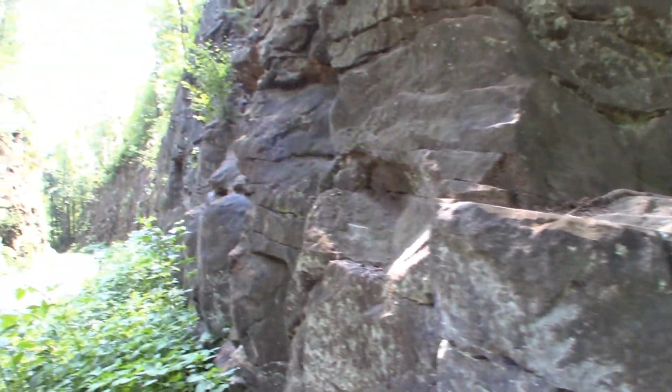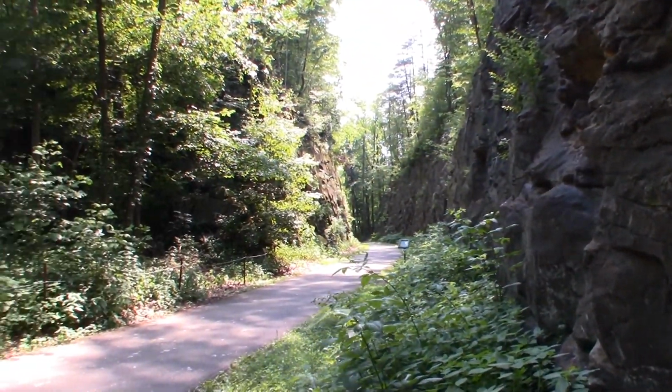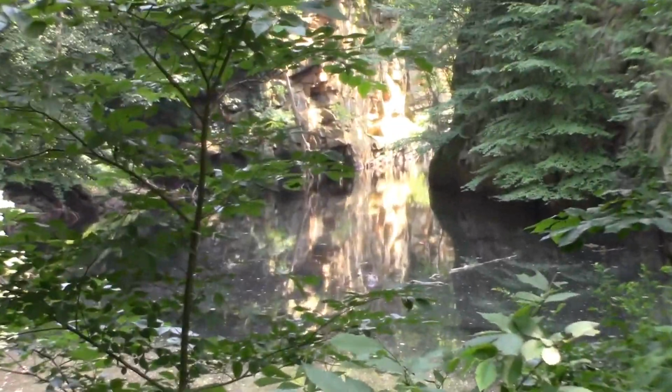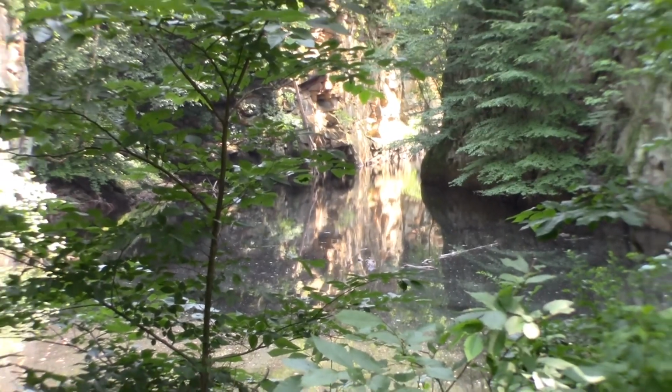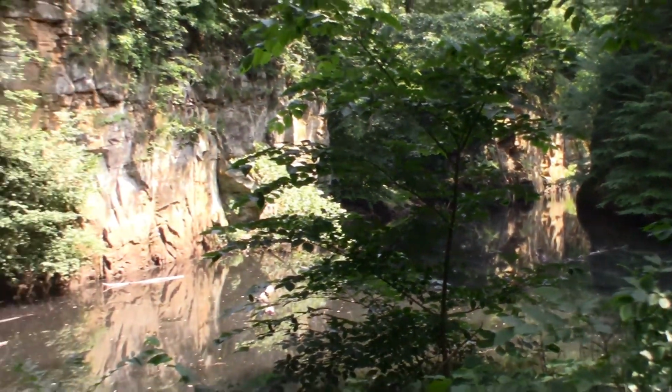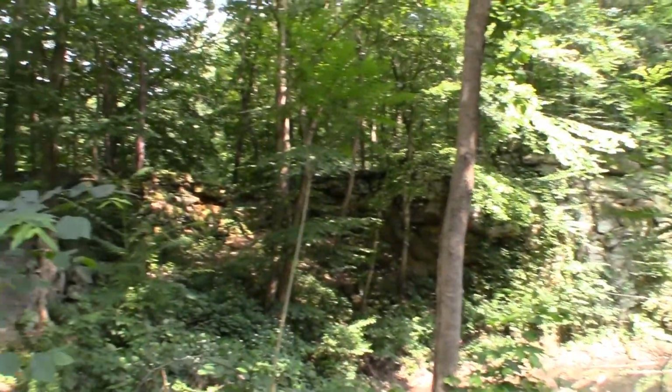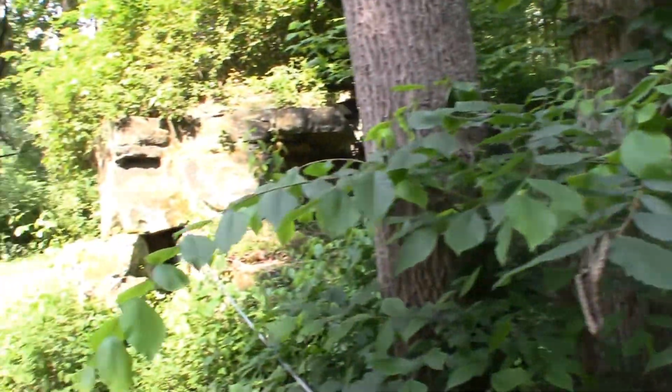No swimming. I don't think too many people are following that rule. But this is one of the deep cuts. This isn't the Deep Cut, but that is definitely one of the deep cuts. And we also had a quarry over here across the way. They quarried stone, I'm sure, for making the towpath. Pretty magical through this area, guys.